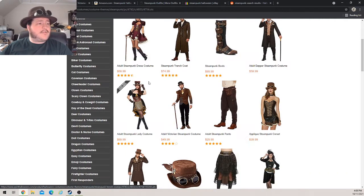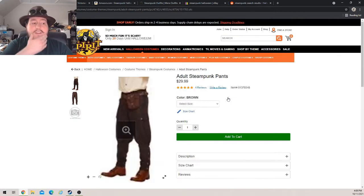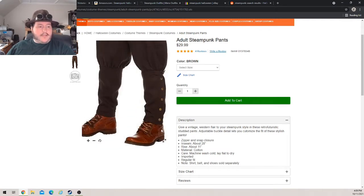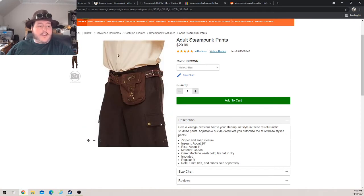And we've seen two men, two women, so let's skip the rest of them. Let's look at some of these things. So, Steampunk Pants for $30. These aren't included with the other costumes that we saw. So does this include this belt here? Nope, it's just studded pants. You get some pockets. You get these towards the bottom. I'm assuming you don't get this belt with it. I think it's just the pants for $30.